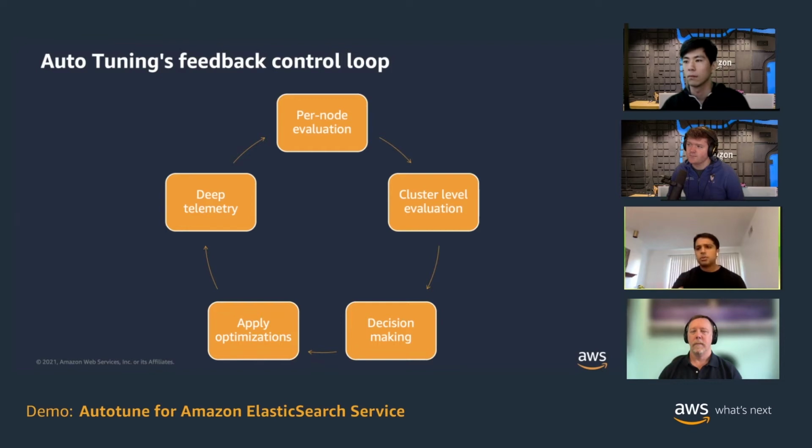If, as a human, I were to tune my cluster and optimize for my use case, I would probably run a few tests. I will look at a few metrics that are out there, things which make sense to me. And based on some parameters, I would optimize my cluster. But that does not factor in everything that is out there. That does not factor in the internals of Elasticsearch and the internals of JVM, which could have been considered. Just the sheer volume of data there is mind-boggling.